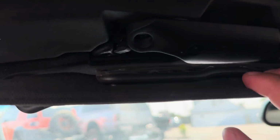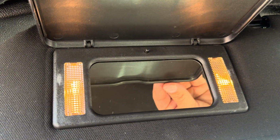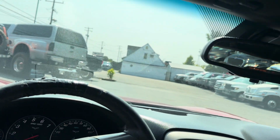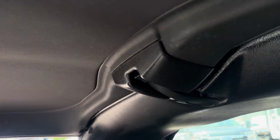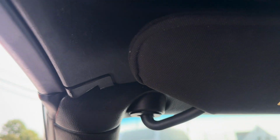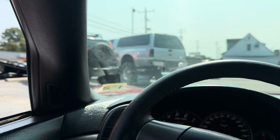So, nice brand new visor, and it was also kind of floppy. So we got that put on. It works, it lights up. Still got the plastic on it. This one here is fine. Was not broken. But these do get a lot of abuse because, again, if you're not a Corvette guy, you know the top comes off this car. So these get flipped, or some people leave them up and it beats against them with the wind.